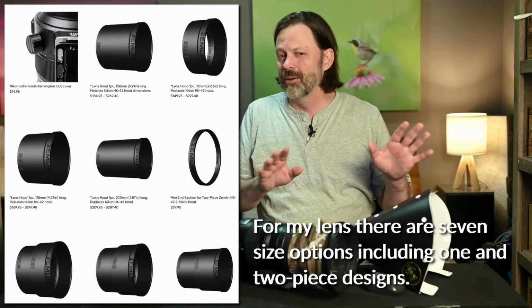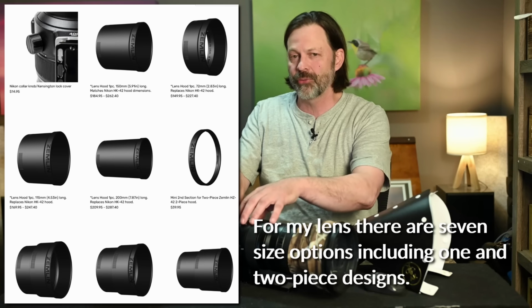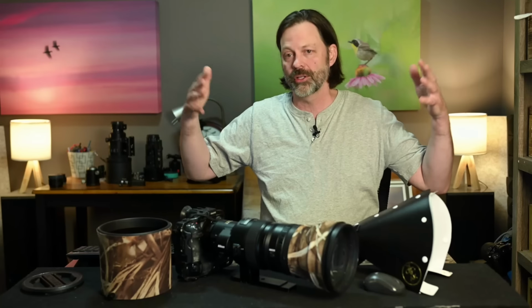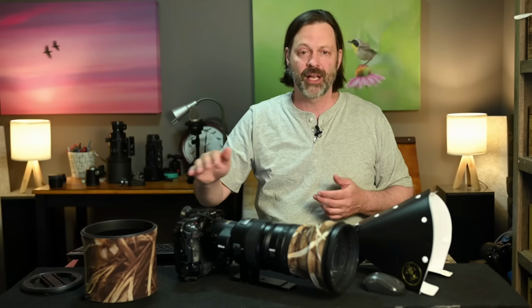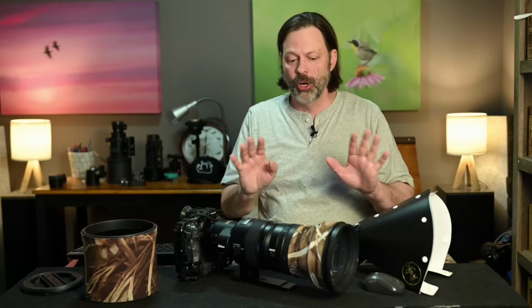Prices on these, as a reference for my Nikon lens, are about $150 to $300 for a lens hood, depending on whether it's a shorter one or a long two-piece. They actually make some longer than the standard lens hood that comes with the lens. So they make a few products. I'm going to put it out there.